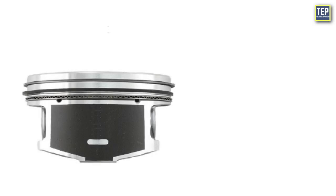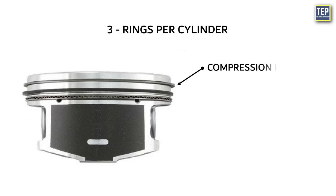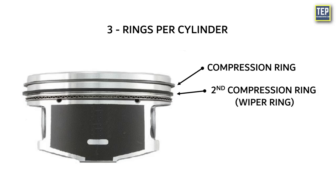Automotive piston engines typically have 3 rings per cylinder. The top ring is known as a compression ring. The middle ring is a second compression ring that is also known as the wiper ring. And the bottom ring is known as the oil control ring.